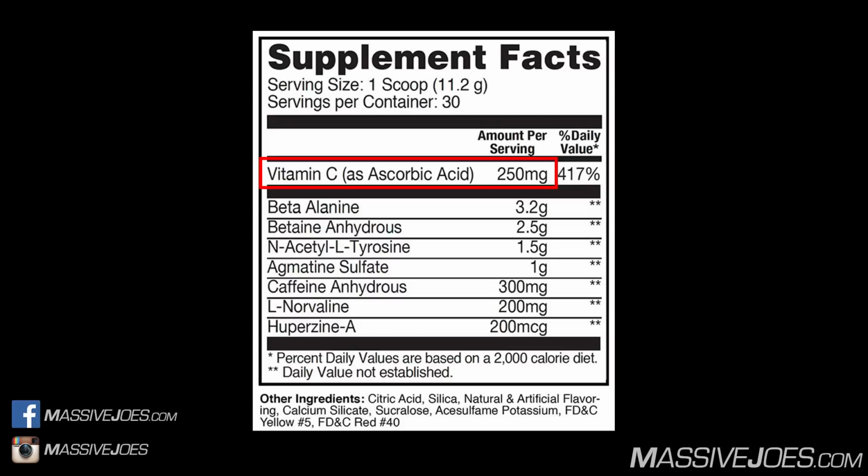Clinical dose of vitamin C for this purpose is 400 milligrams to 3,000 milligrams. We only have 250 milligrams, so it is unfortunately underdosed. And that is the only ingredient that is underdosed, as you guys are about to see.